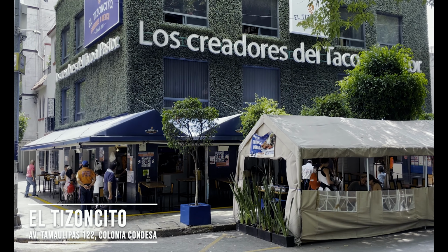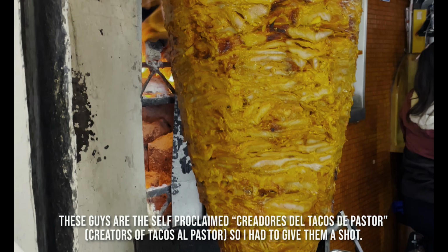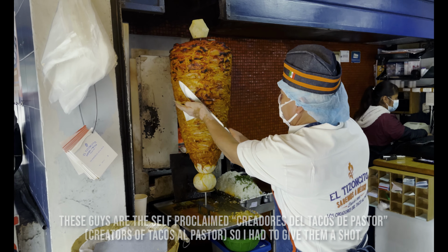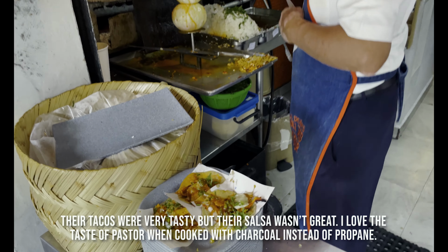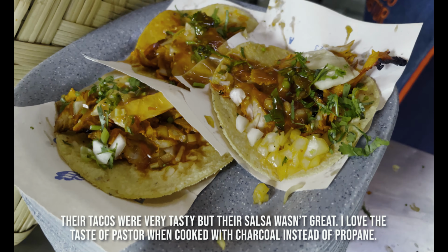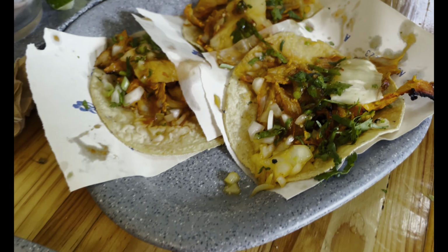My favorite style of taco is al pastor, and El Tizoncito claims to be the creators of al pastor. They cook over charcoal, which I really appreciate, instead of the gas, which gives the meat a nice flavor, and you get that real nice char on the outside. The only thing that was lacking from this place was their salsa wasn't the greatest, but overall I think their meat was very flavorful and definitely worth a shot if you're in the area.